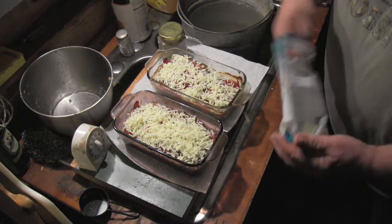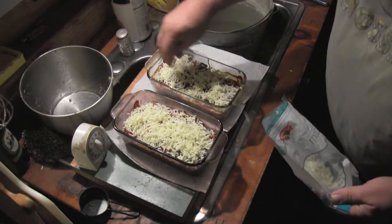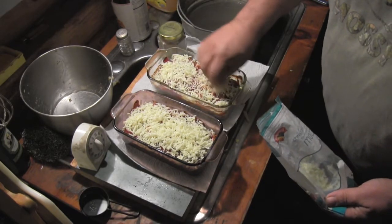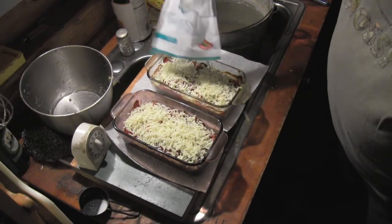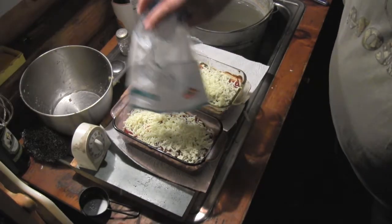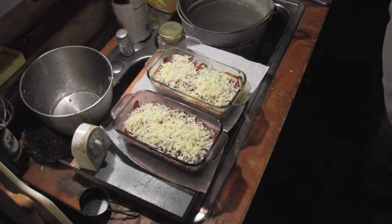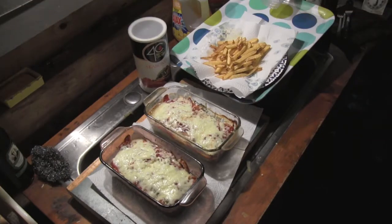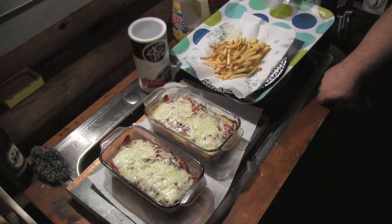This has been in the oven for 45 minutes at 350 degrees. And it is done. So now we're just going to melt on the rest of that cheese. Yummy, yummy, yummy. Well, there's my woodsman meatloaf. That's my supper tonight.